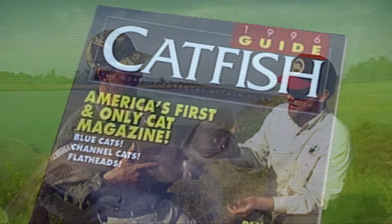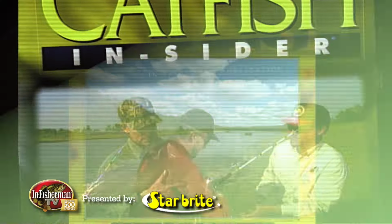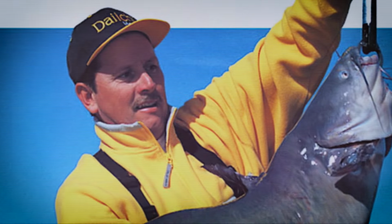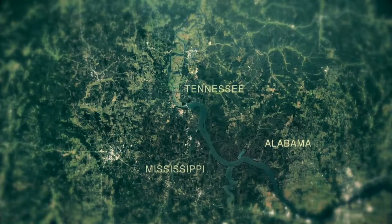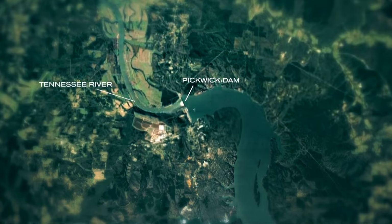In-Fisherman helped to pioneer and eventually to popularize cold water fishing for blue catfish, starting with trips to fish the Cumberland River in the early 1990s. Along the way, noted tournament angler Phil King offered to share his expertise, especially with rigging tips and tricks. Let's catch up with Phil on one of his favorite waters, the Tennessee River below Pickwick Dam.